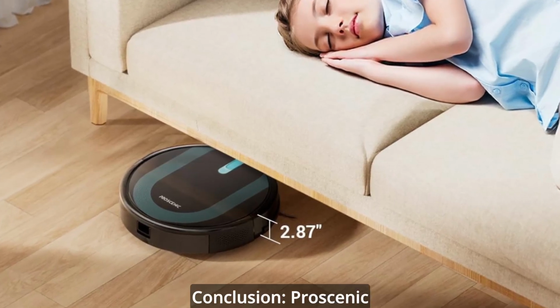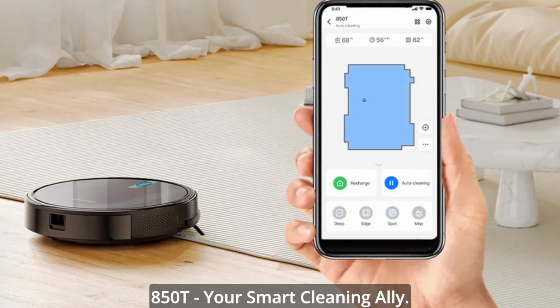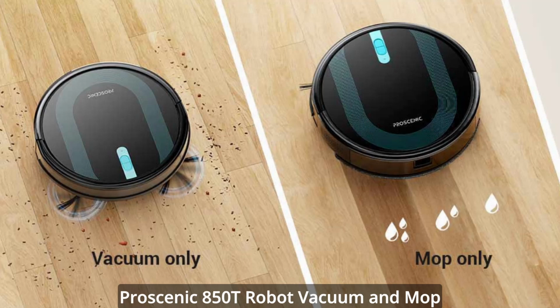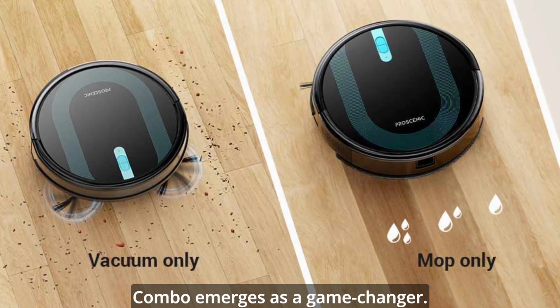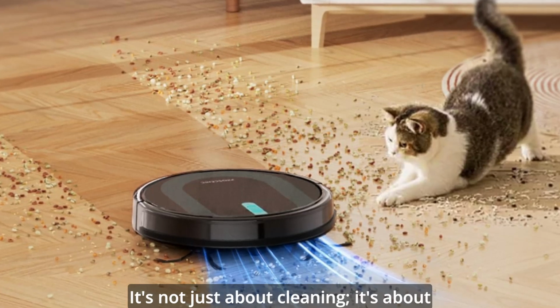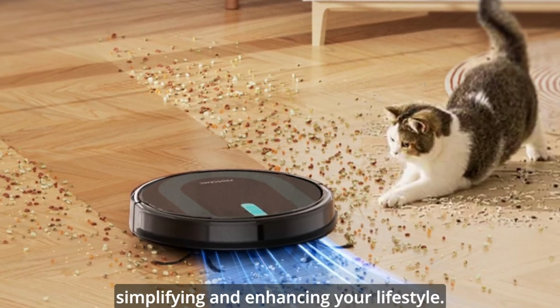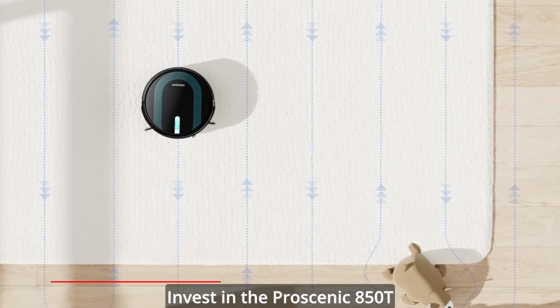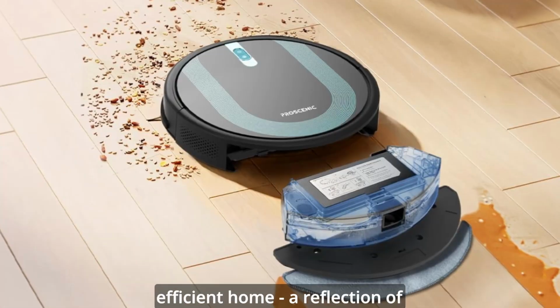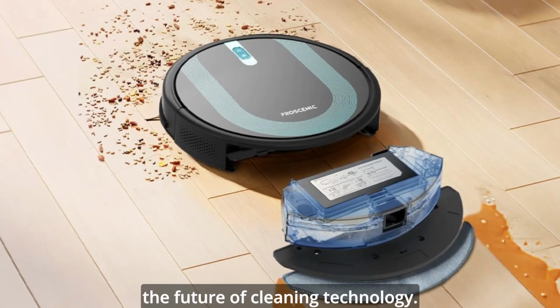Conclusion: Proscenic 850T, your smart cleaning ally. In the world of home cleaning, the Proscenic 850T robot vacuum and mop combo emerges as a game changer. It's not just about cleaning, it's about simplifying and enhancing your lifestyle. Invest in the Proscenic 850T for a cleaner, smarter, and more efficient home, a reflection of the future of cleaning technology.